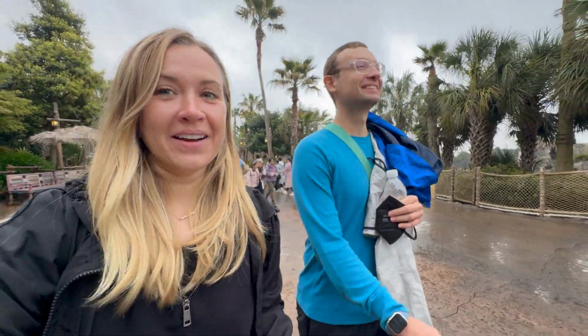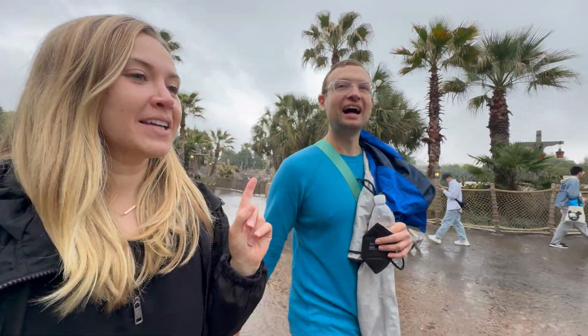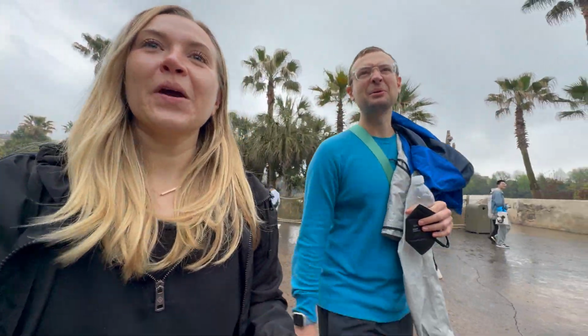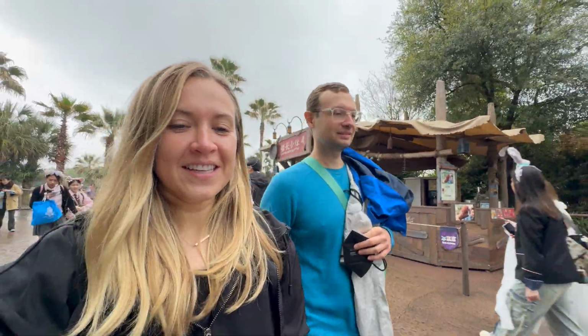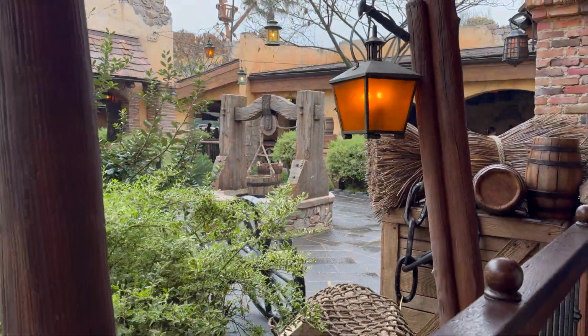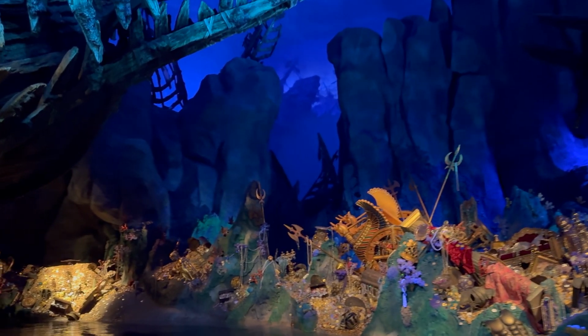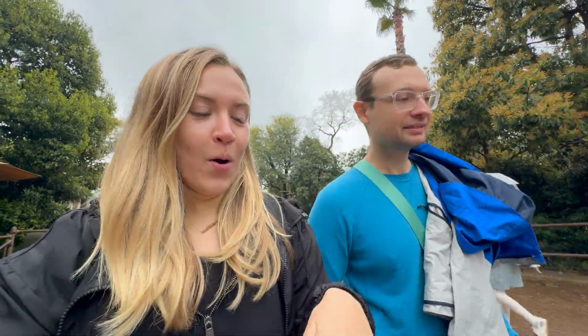We just rode Pirates and I am speechless. Do you know where we're going? We can just head that way. Okay. See what happens. That was, I don't even know how to explain it. It was like a mix between the magnet track of Star Wars, the screens of Soarin', and then the Pirates of the Caribbean boat ride, but with so many more technical features and pizzazz.